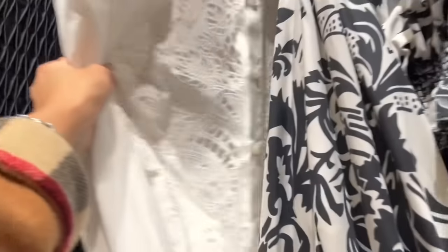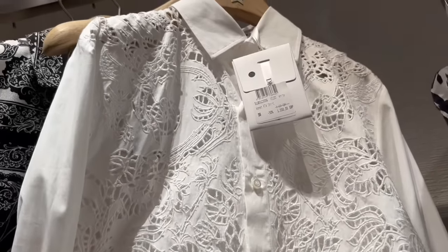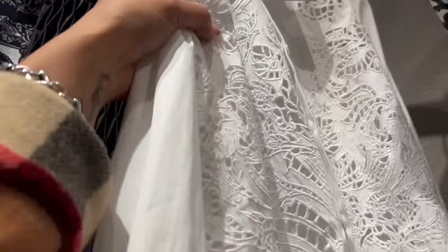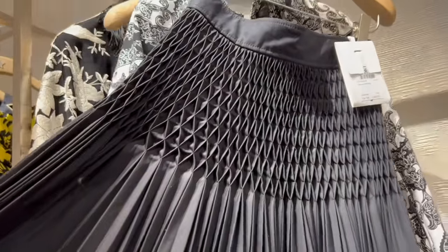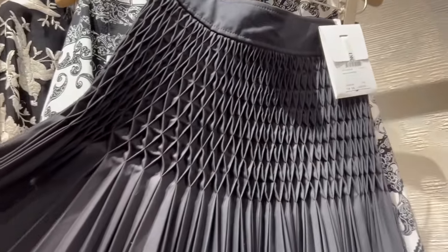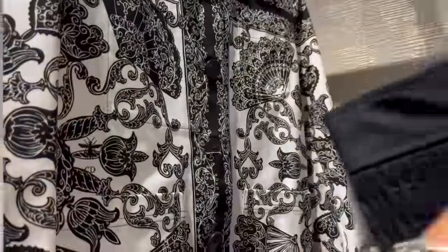Wow. This was also one of the favorites from last season, spring summer. That's now half price, 1550. And then I remember these, I didn't actually try these on before when they were full price, but they're now 1600.